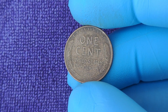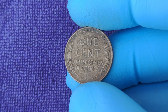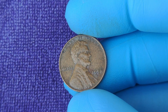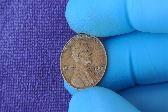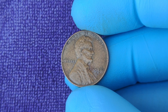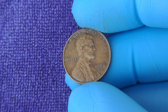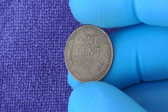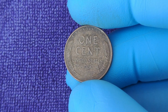Imagine a 1958 wheat penny graded at the very top of the population report. Perfect strike. Flawless surfaces. Brilliant red color as if it were minted yesterday. Coins like that are incredibly rare, not because they weren't made, but because so few survived untouched. Professional grading companies carefully examine coins under magnification. They look for contact marks, luster quality, strike sharpness, and overall eye appeal. The difference between MS-66 and MS-67 might seem tiny to the naked eye, but in the coin market, that difference can mean thousands of dollars.